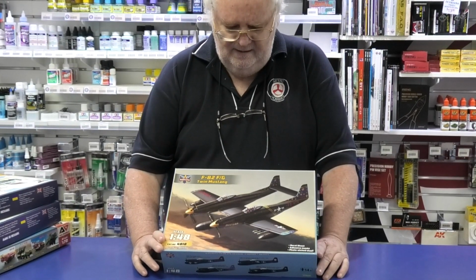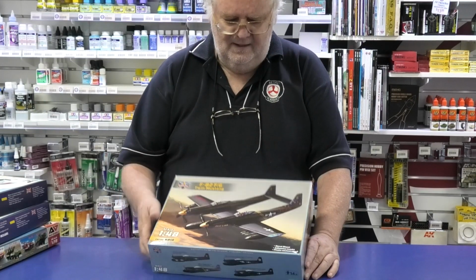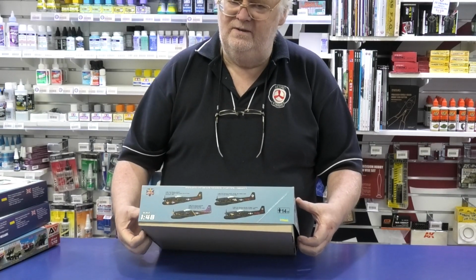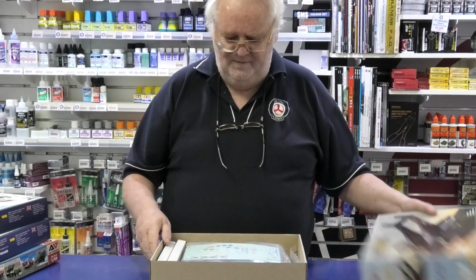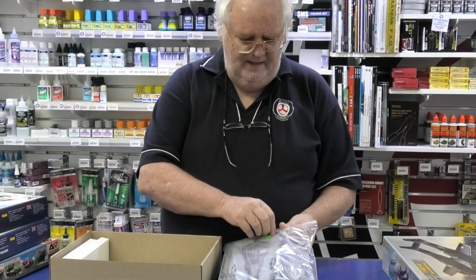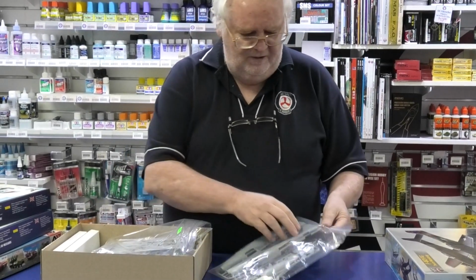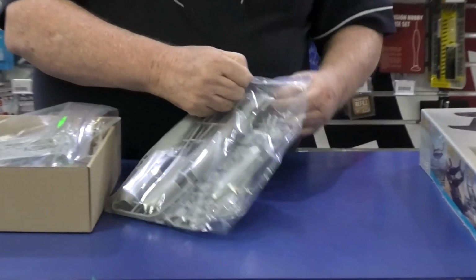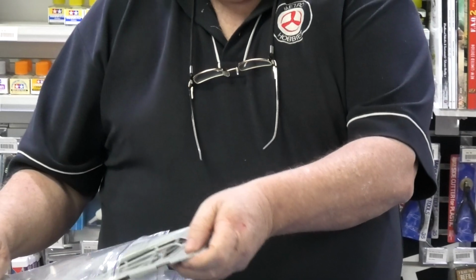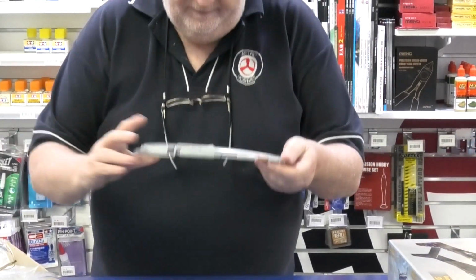F82F/G. This is the later night fighter with the pod under the center section and everything else. The kit is superb. I haven't built it, so I can't tell you that it builds well, but from the look of it and everything else, it's just a lovely kit. The detail on the fuselages is very well done, very fine, very restrained. I'm sure people will discuss whether it should have this, that and the other thing on it, but to me, as what I call a general modeler, this is very nice.